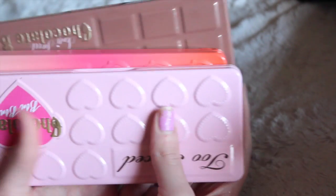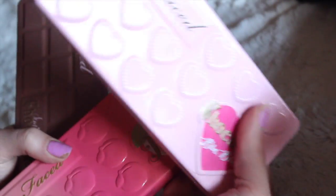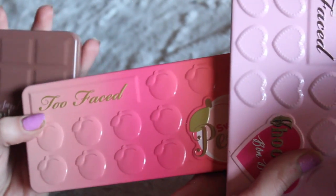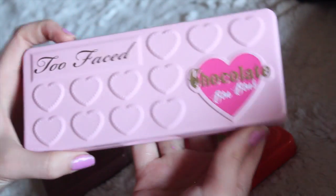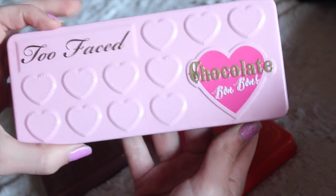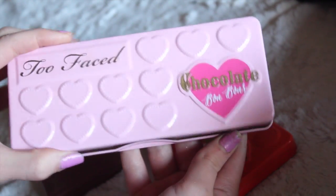So the last palettes, I can't believe I made it to the end, but I have the Too Faced palettes. I have the Chocolate Bonbons, the Too Faced Sweet Peach palette, and then I have the Too Faced Semi-Sweet palette. So I'm going to start with this Too Faced Chocolate Bonbons. How cute is the packaging? I needed it. It came out in the winter time, so it was just a really cute idea.